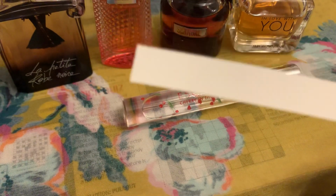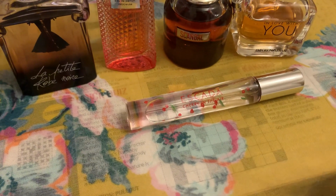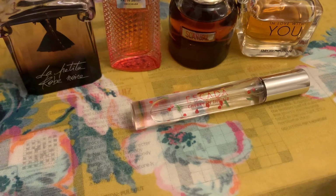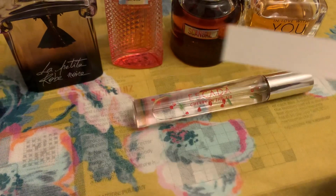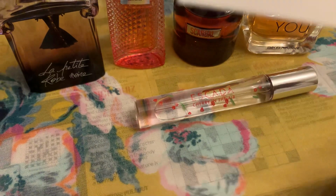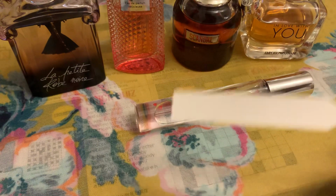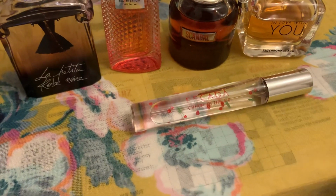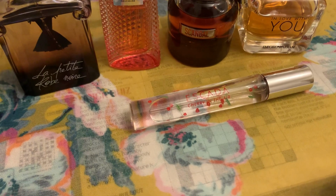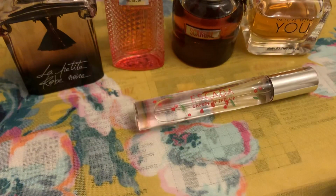There's a touch. It's not that cherry that you're kind of looking for, if that makes sense. It's a touch of cherry with a whole load of notes. So in the opening is sour cherry, raspberry. Mid is marshmallow, orchid. In the dry down, musk, white suede, and oak. A touch of cherry, like a lipsticky type cherry.